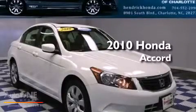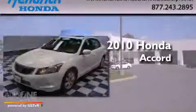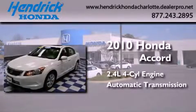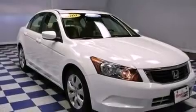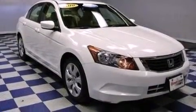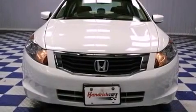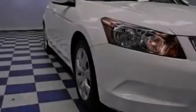This is a certified pre-owned 2010 Honda Accord. It has a 2.4-liter four-cylinder engine and an automatic transmission. Its top features include a moonroof, heated front seats, a premium audio system, aluminum wheels, and satellite radio.